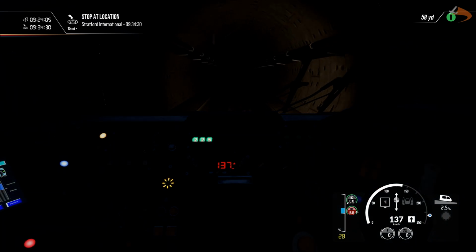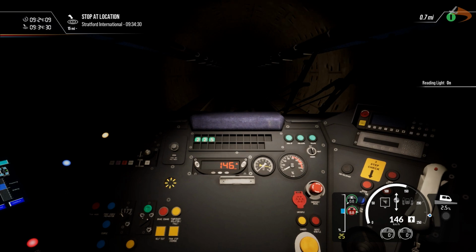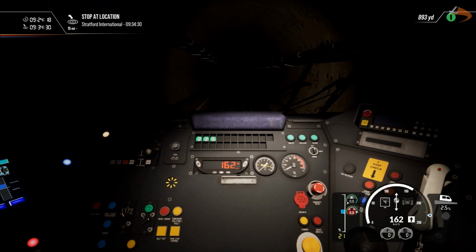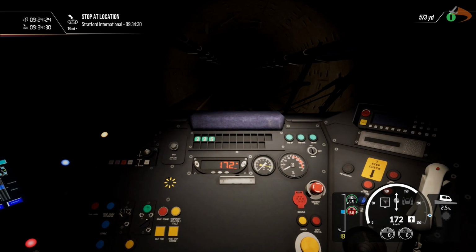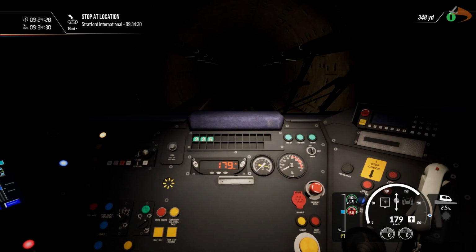So now just doing the return journey what we did earlier. Make sure the cab lights or reading lights is on. Also, I've realised I've now left the read light on in the other cab as well. Whoops. Shouldn't cause too many problems. That's a simple run. Stop at Stratford in 15 miles. It's 5 miles between Stratford and St Pancras. Some nice calm ends at the end of the line.